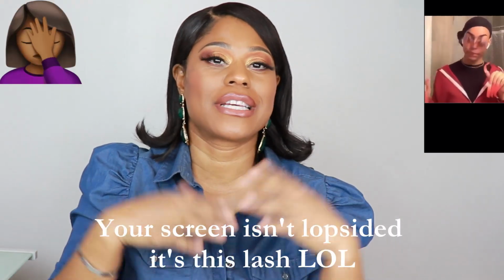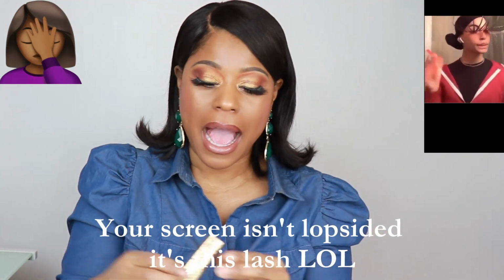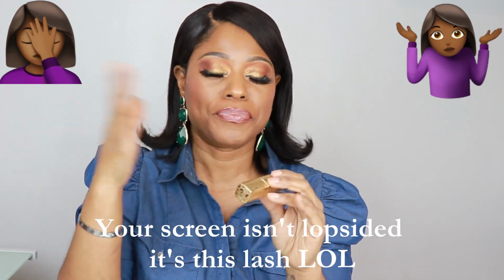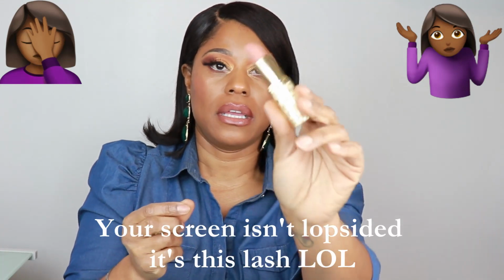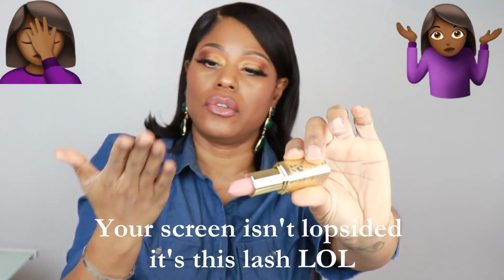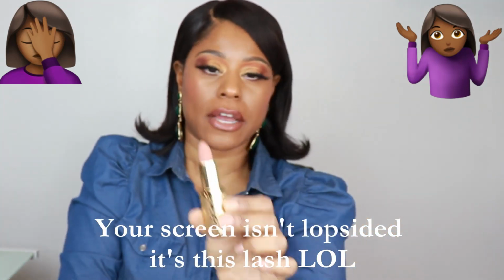Okay, this is the final look. I wound up just finishing up my face, but I'll tell you what I have on the lips. I have the Makeup Revolution, Revolution Pro, that side of their brand. Their matte lipstick in Cashmere. It's a really pretty, kind of pinky nude. I hope that's clear. It's not washed out.